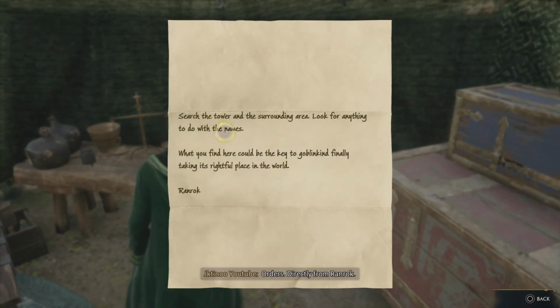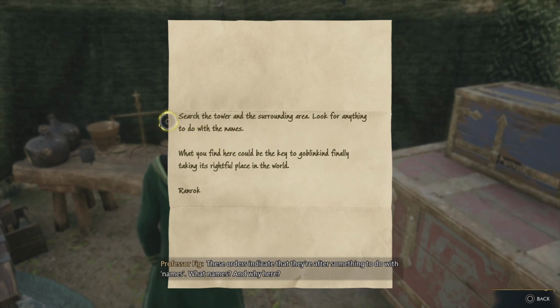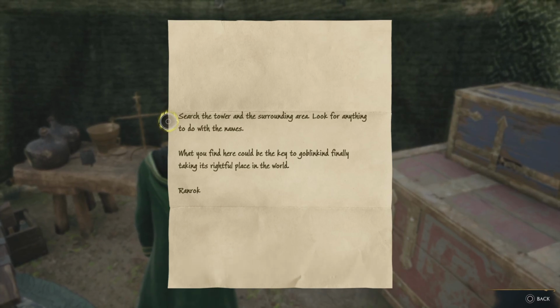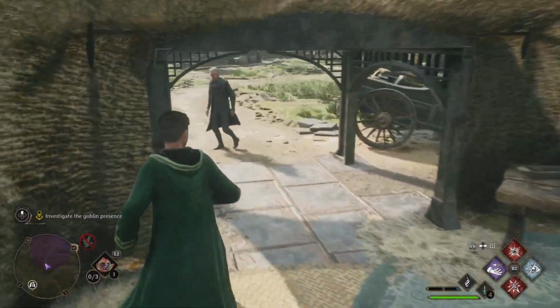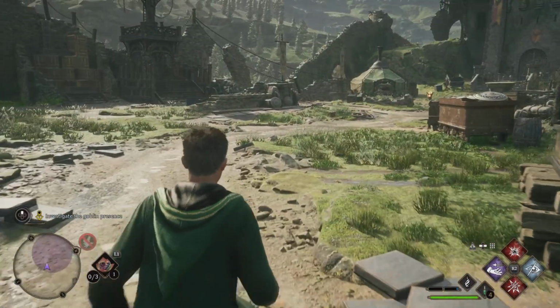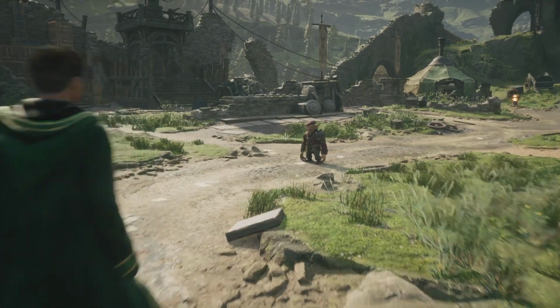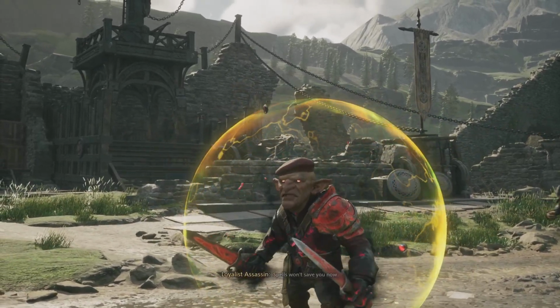Orders. Directly from Ranrock. These orders indicate that they're after something to do with names. What names? And why here? I will draw blood. Spells won't save you now.